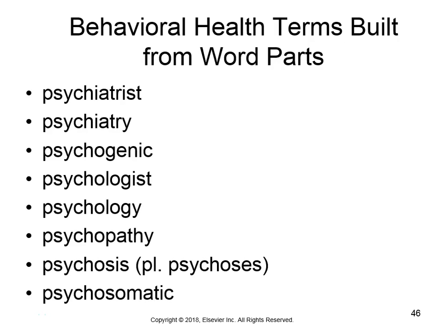Okay, so the ones from word parts are a lot of the specialties. Like I mentioned earlier, we have a psychiatrist who studies psychiatry. The psychiatrist studies the disorders of the mind, but usually they have extra training in various areas, whether it's specific behavioral disorders or mental disorders. They are medical doctors in the sense that they can prescribe medications to go with the disorder.